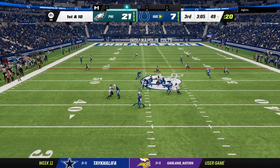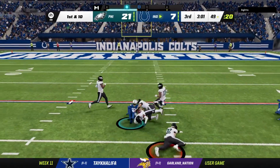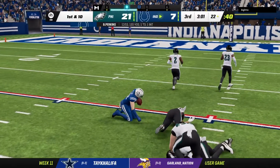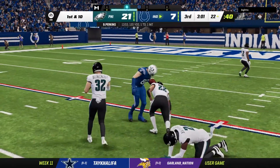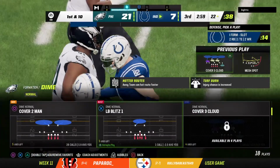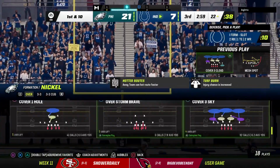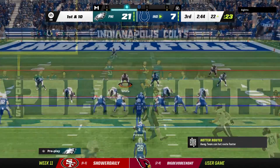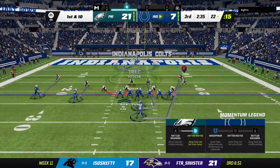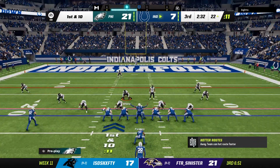On 1st and 10, Perkins. He's got a man complete. He'll get this one down near the 20-yard line, just shy of the 20. That one goes for 30 yards. Still all sorts of time left in this game, and you'd like to be able to say take it one play at a time. But the truth is, they're probably going to have to hit on a few big plays in the passing game to close this gap, and that's a good start right there.